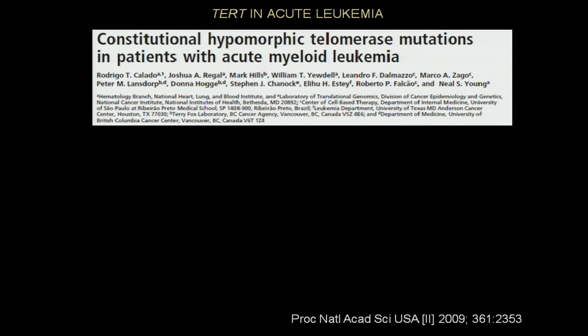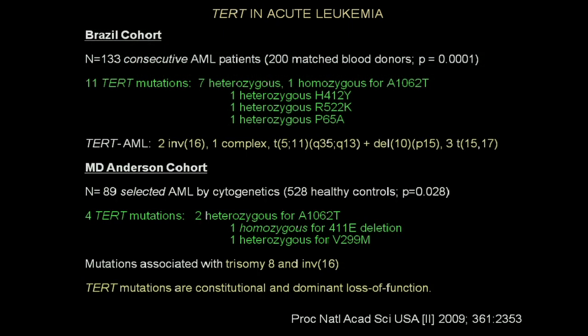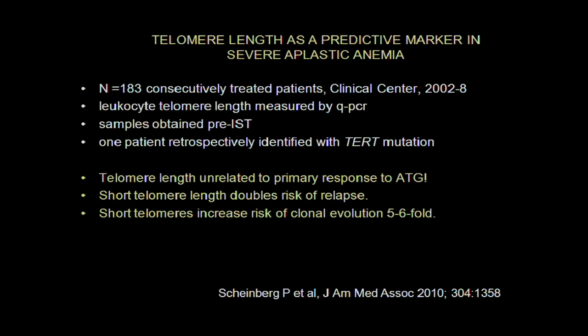Again, germline mutations that are the risk factor for the development of leukemia and almost always associated with chromosome abnormalities. That's not expected because about 50% of patients have normal chromosomes when they present with AML. When we look at our patients with aplastic anemia and ask the question, is there a relationship between telomere attrition and outcome? Again, we see this very strong link with short telomeres, in this instance not related to genetic mutations, but simply to the pathophysiology of aplastic anemia, the requirement of limited numbers of stem cells to replicate in order to compensate for stem cell loss and low blood counts.